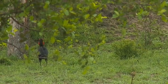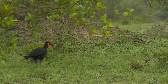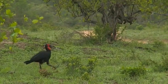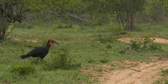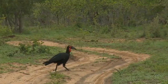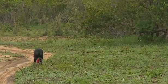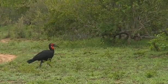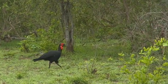Incredible hunters and renowned for their snake-killing abilities. A very interesting bird. It's one of the more endangered bird species, and mostly due to loss of habitat and the use of insecticides and pesticides. But fortunately now the laws have changed with all those things, and they are making a bit of a comeback. But there's only about 230 breeding pairs in the whole of South Africa. Oh, what's he found there? Look at that.